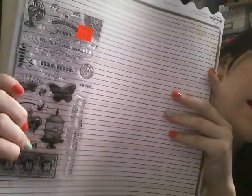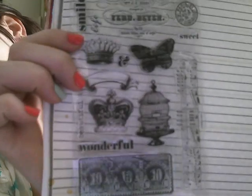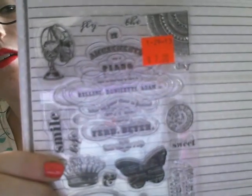Then, I have been dying to have this stamp set, but sometimes I just can't pay $10 for a stamp set. Even though it's a great deal because you get a bunch, I get picky and choosy sometimes. But this, again, not in the package, was only $1, which I don't care. This is the Pink Paisley London Market ones, and these are just to die for. I mean, they are so pretty. Look at the crown and the butterfly. I'm so excited to have that.